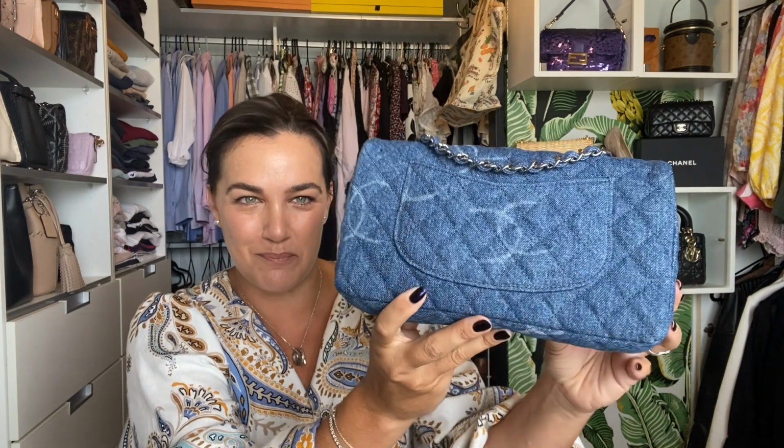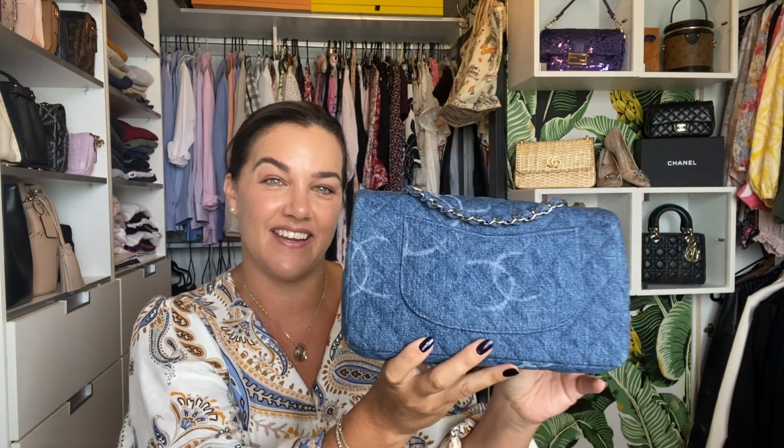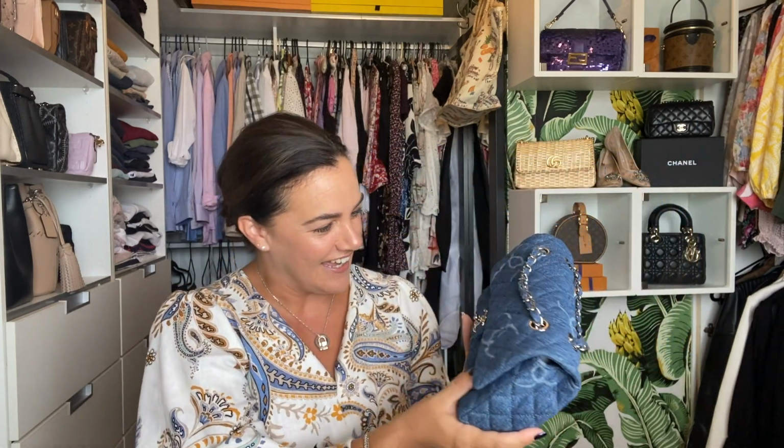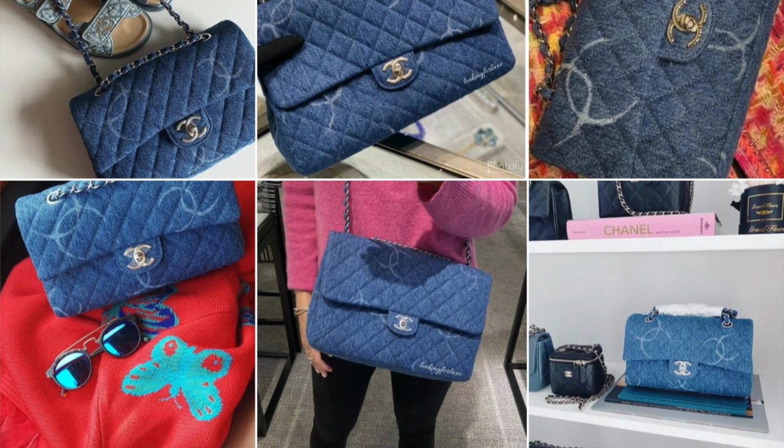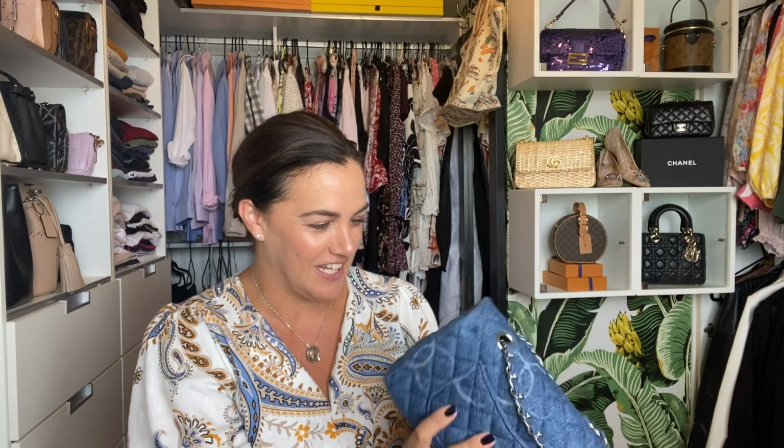Wow, look at it. I mean, oh, I wanted this bag. I badgered my SA for this bag. They didn't get any. Oh, I've got that many screenshots of it saved on my phone, in my Instagram. This is just in immaculate condition. My favourites, obviously Silver Hardware.